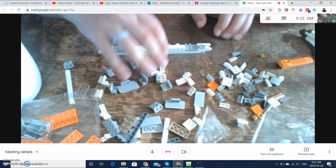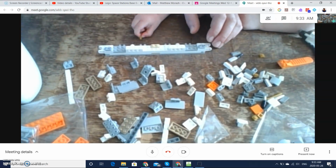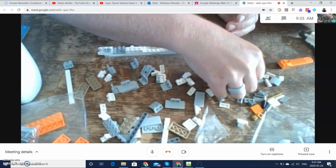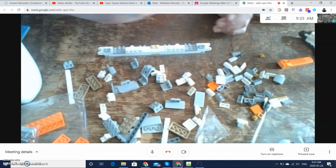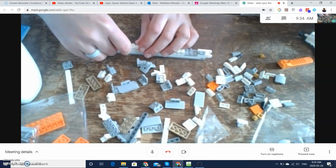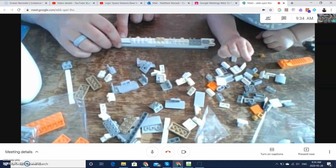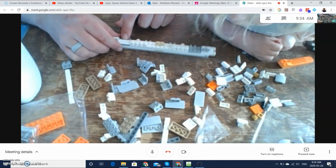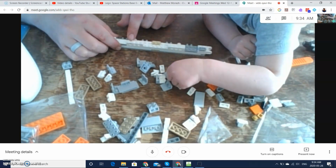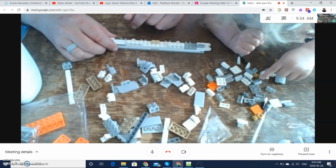Are you ready for it? Am I ready for that piece? Not yet. I haven't seen a picture with that piece yet, so I'm not ready for that piece just yet. You like pieces, I do like pieces. Can you give me another piece like this? Like these pieces? Can you find those? No, not that piece. I think they're over here. Do you see any pieces like that?